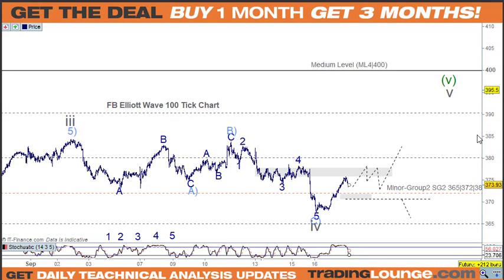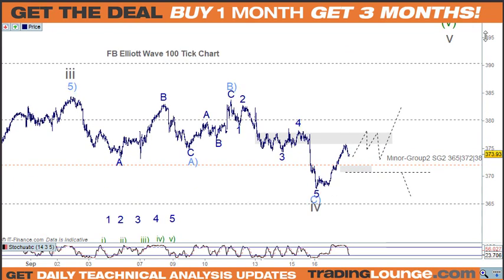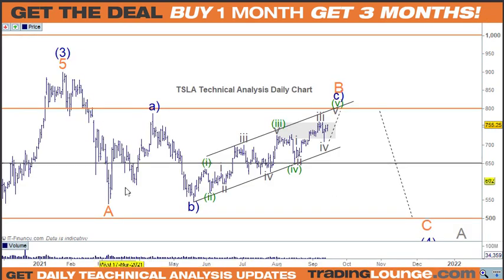Just leave that, that's okay. Anyway, that's where we're at with Facebook. And the last one is Tesla. So with Tesla 2, we're looking for one more little move up, as you know. So we've got this B wave up here of C of 5, and from wave 4 here, we're looking at 1 and 2 and 3 and 4 and 5 to push up. So we're kind of on track there.